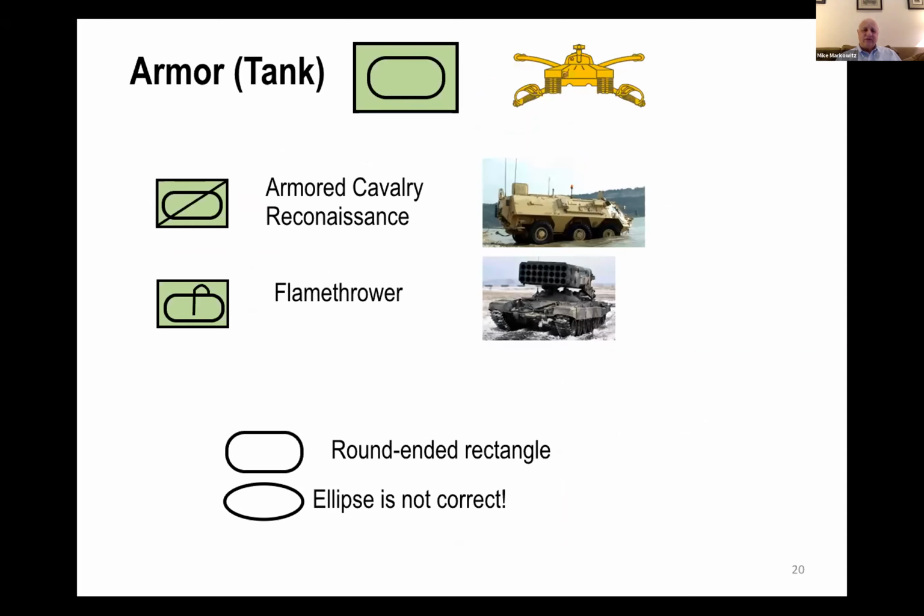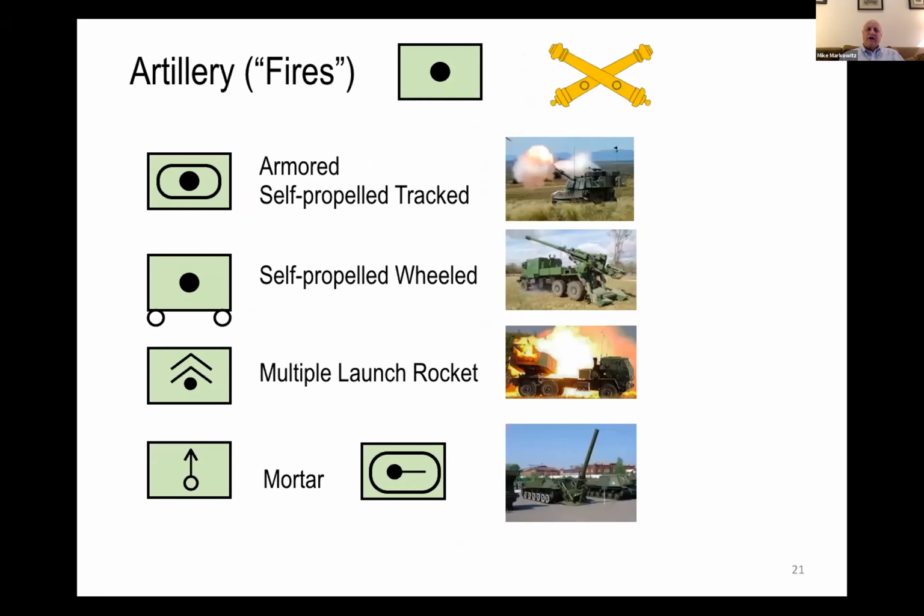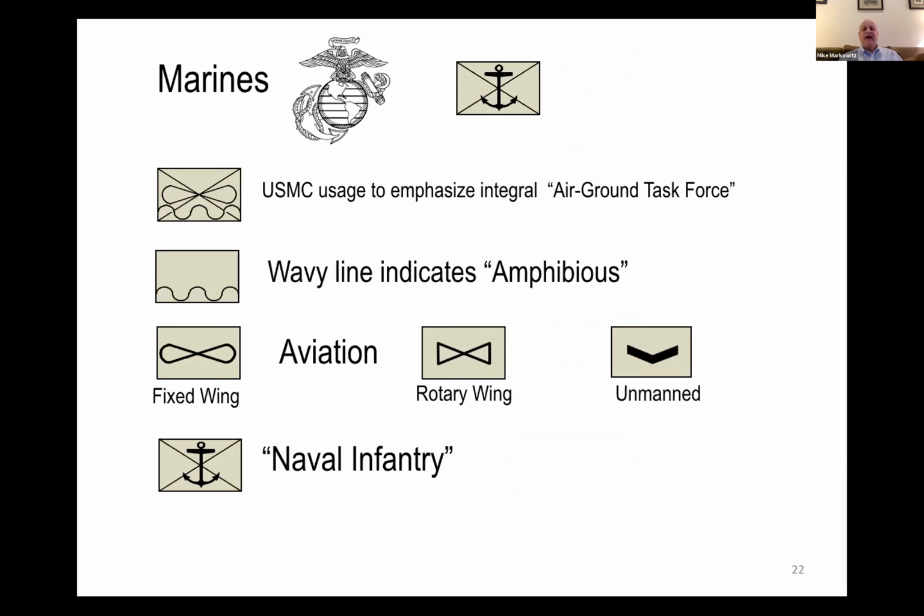There's things like armored cavalry, flamethrower tanks, which have come back into popularity with the Russian TOS, tank-mounted fire rocket launcher. Artillery, or fire, is the queen of battle, represented by the cannonball symbol. Marines have their own unique symbology. Naval infantry conventionally is represented by an anchor symbol across the crossed rifles.